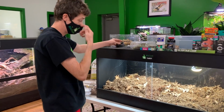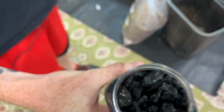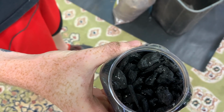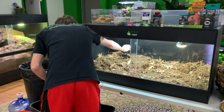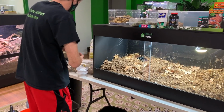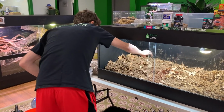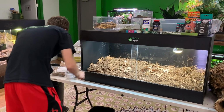And then, of course, the springtails. Now, for an enclosure this size, I'm probably gonna be routinely adding in some springtails and some isopods as the tank matures so I can kind of see how we do. All right. Then I'm just gonna kind of cover this up. There we go. Get them all mixed in there.